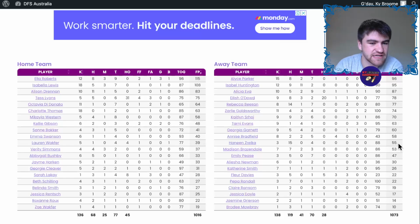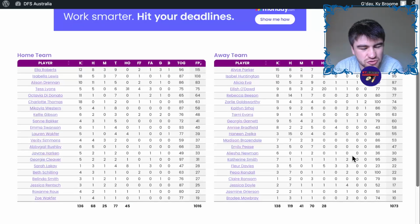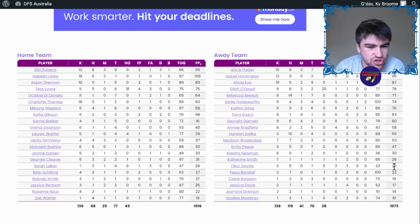Garnett, 60. Bradfield, 58. 10 touches, 4 tackles, as well as 4 free kicks, 43% TOG. We talked about this in the Cash Cow segment. Sarika with 55 with 15 handballs, just handballing it to everyone, it seems like. Brasendale 53 on 14 touches. Pease 7 tackles, 47. Newman only 36% TOG, and pretty sure she got injured. Smith 26 on 95%. Fleur Davies we already talked about. Randall, Ransom, Doyle, Grierson, and Mowbray.